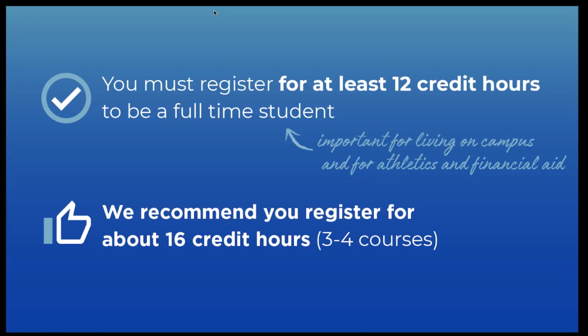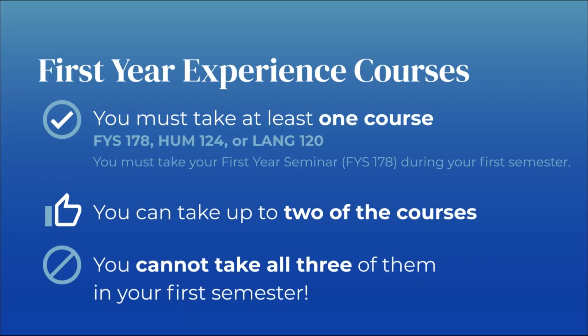You have to register for at least 12 credit hours to be a full-time student, which is important for living on campus, for athletics, and financial aid. We usually recommend to register for around 16 credit hours, which means you will be taking between 3 to 4 courses during your first semester. Of course, there are some exceptions. For example, if you are an engineering or a music student, but we will talk about those in a little bit. Okay, now let's take a closer look at the first year experience courses.